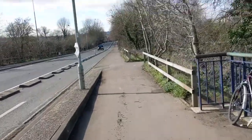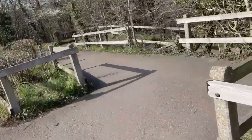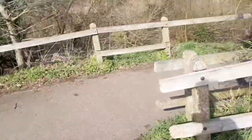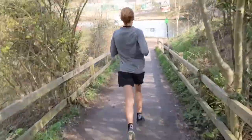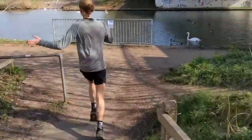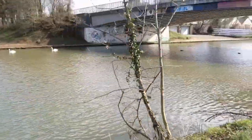Right, we're coming up to the most technical part of the course now. And this is a little switchback, so we go down here. And then, whoa, what can we do here? That's the way to go. Then take a left onto the towpath. Whoop, whoop. See a duck, so there you go, Worcester Ducks, that's the ducks.